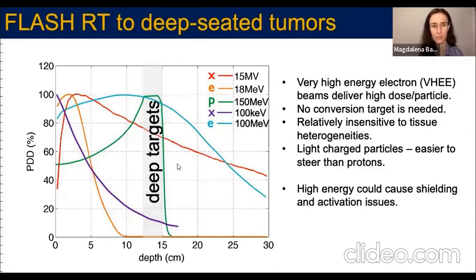There are some advantages to very high energy electrons, such as they can deliver ultra high dose rates because they deliver a high dose per particle, and there's no conversion target needed, as is the case for photon therapy.